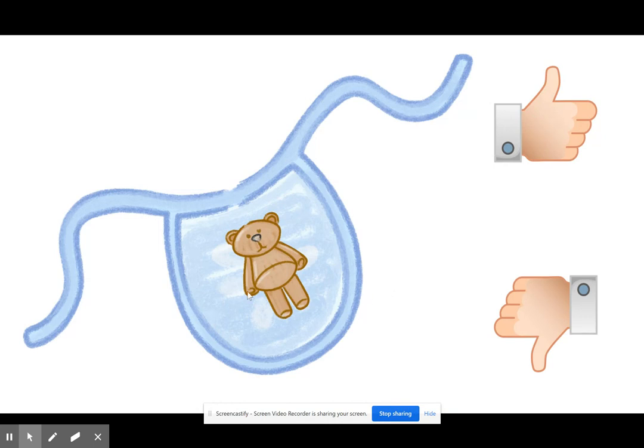Here is a picture of a baby's bib. B-ib. B-ib. Thumbs up if you hear that I sound like in ice, or thumbs down. Your thumb should be down because it's b-i, not bibe. We're not saying b-ibe, we're saying b-ib. So it does not have that long I sound like you would hear in ice.